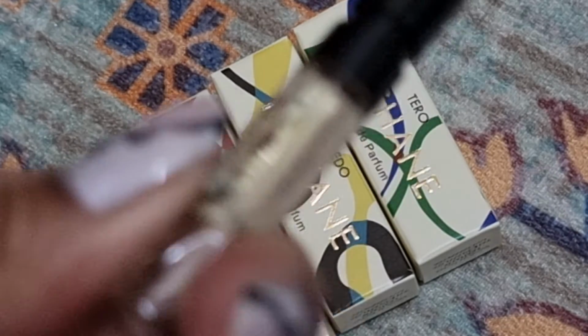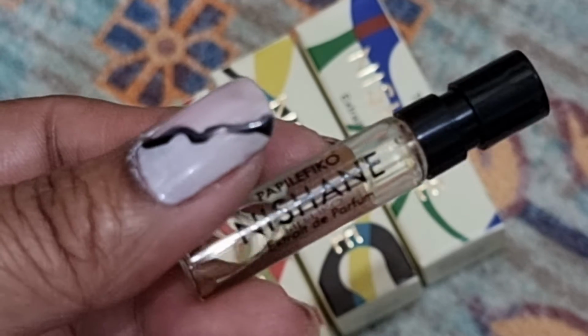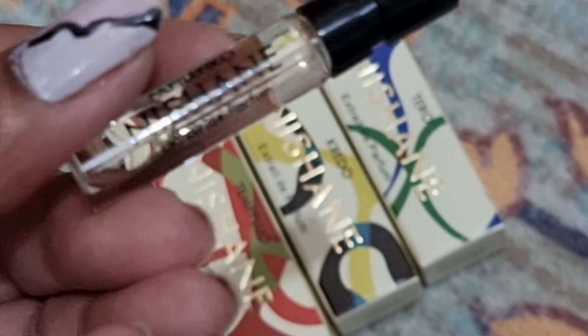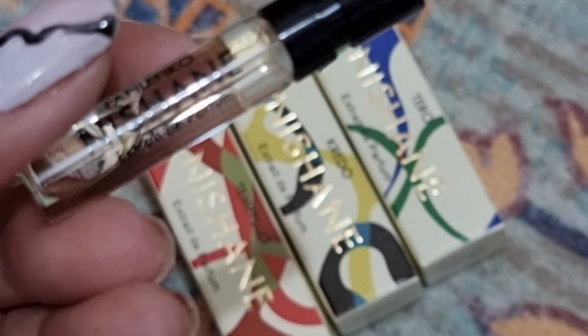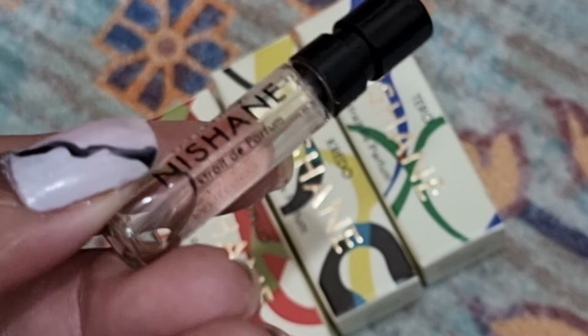Oh, this one reminds me of another perfume which is also a Turkish perfume. If I'm not wrong, there is a perfume called Topkapi perfume. I forgot the name of the perfume brand. There was a Topkapi perfume brand. Sorry, I forgot the brand's name. It smells quite similar to that.